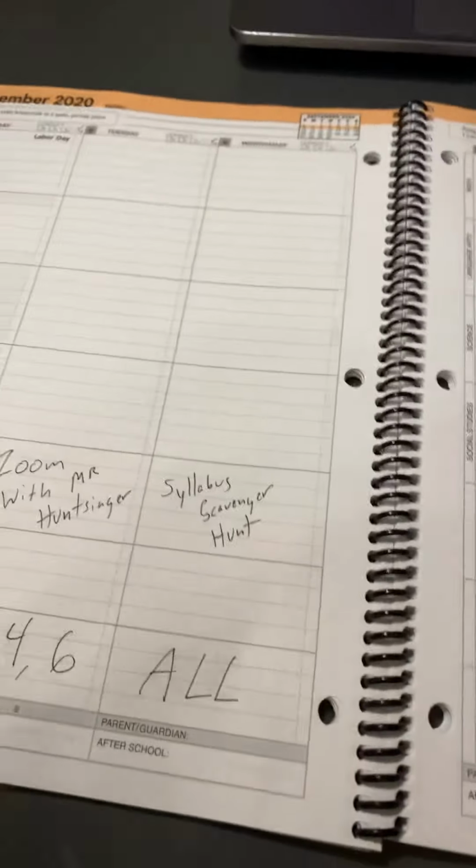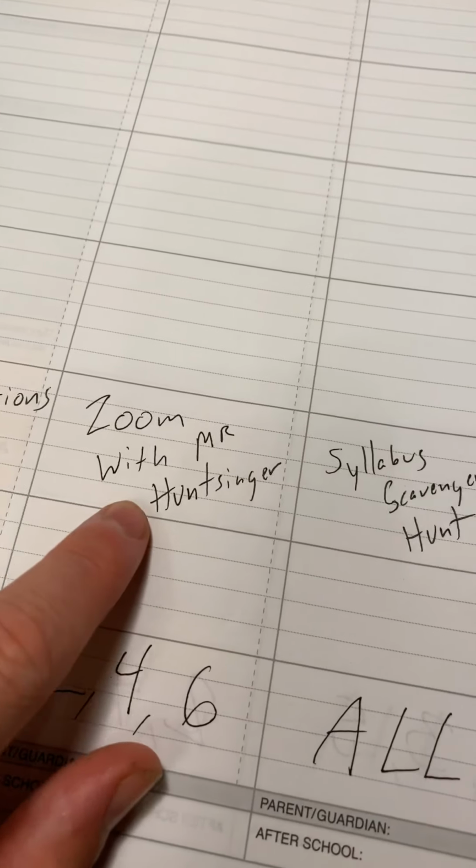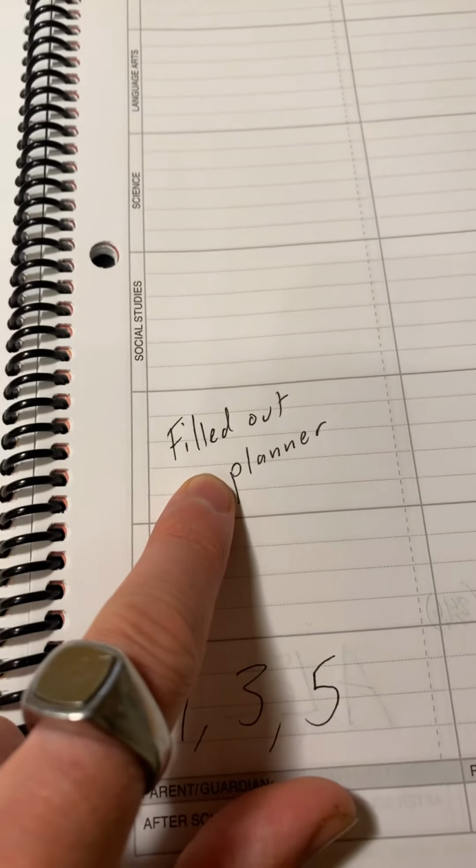This doesn't have to be a big, long essay, nothing like that. Simply like syllabus scavenger hunt, Zoom with Mr. Huntsinger, filled out planner. If you can start using your planner to write down what you do, it's going to help you a ton, especially once we get a little bit later into the school year. You're going to have to start writing down assignments, projects. Maybe you're going to have a test here and there. This will be the key to having you stay organized and not become surprised when you have a test due tomorrow.